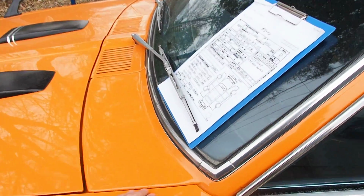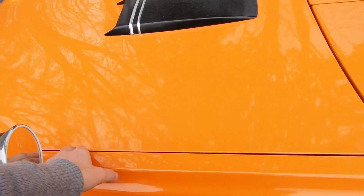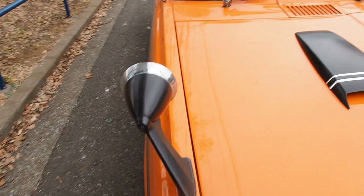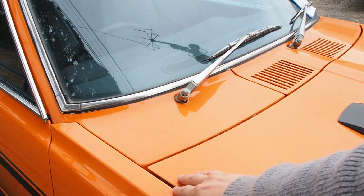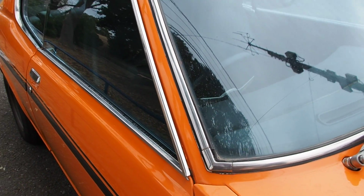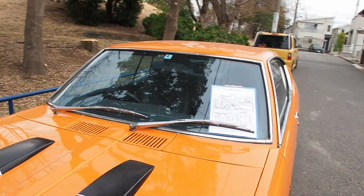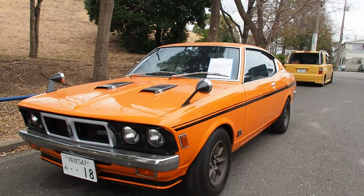I think everything looks reasonable. If there's anything that you wanted to tighten up, you could. The chassis of a car this old is naturally, over time, going to have some stress on it. And so to me, I wouldn't worry about it so much.